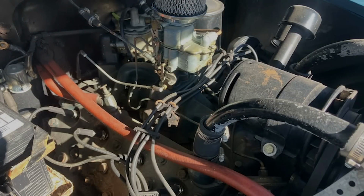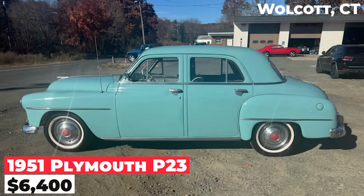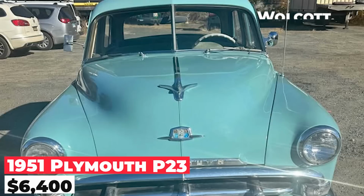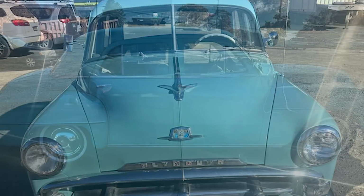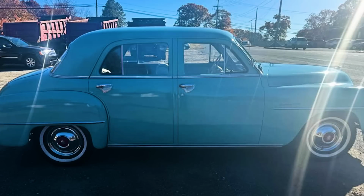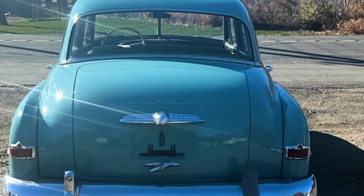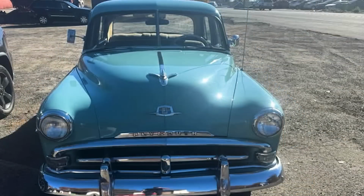The 1951 Plymouth P23, priced at $6,400, retains its original flathead, 6-cylinder engine, paired with a 3-speed manual transmission. Finished in striking aqua blue with a beige interior, this classic boasts gleaming chrome trim and well-preserved hubcaps. Showing 80,000 miles, it runs and drives well, presenting a strong candidate for preservation or restoration.